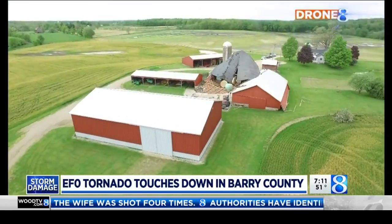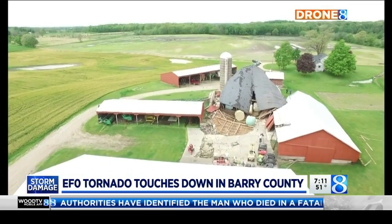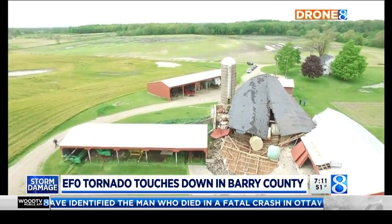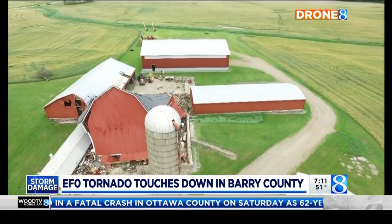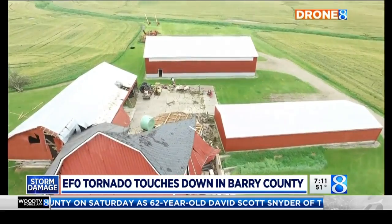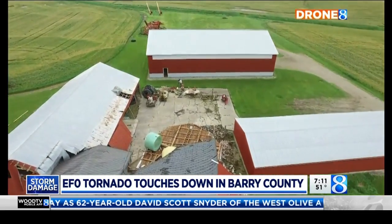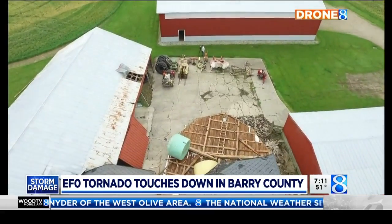Severe weather season has also arrived here in West Michigan, although we haven't seen anything like they're seeing in Oklahoma. We sent Drone 8 up above Berry County this afternoon to see the damage left behind after a tornado hit yesterday. The National Weather Service confirms an EF0 tornado was on the ground for about 3 minutes north of Battle Creek around 6:30. So we want to bring in Emily now for a bit of perspective on this.